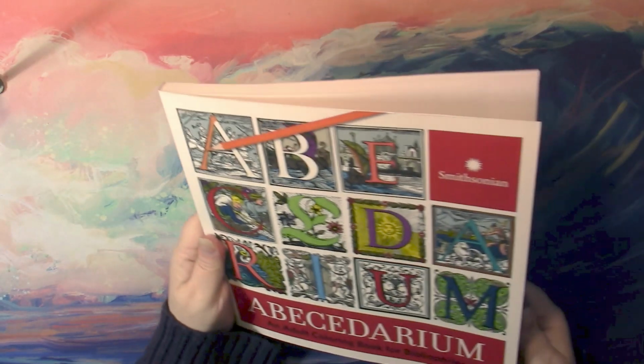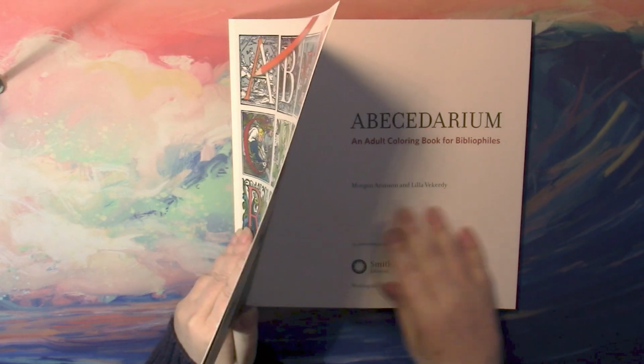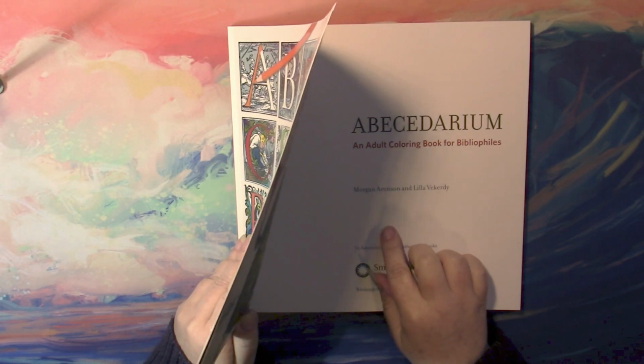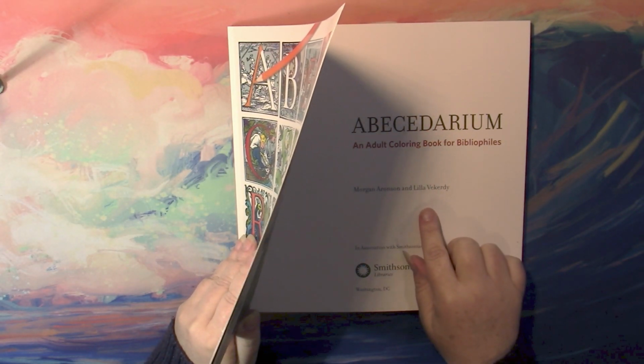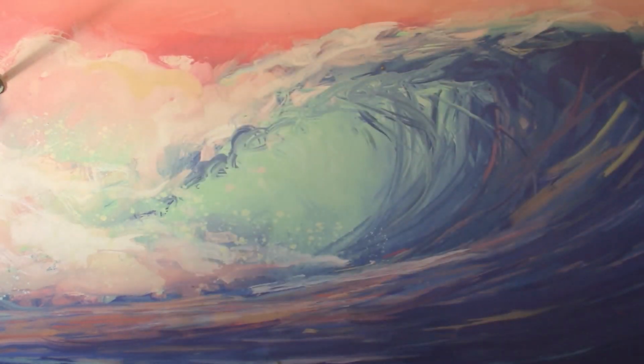Oh, sorry. Keep forgetting to tell you who they're by. It's by Smithsonian, but here we go. The illustrators are Morgan Aronson and Lila Veckerdy. And it's a Smithsonian book.